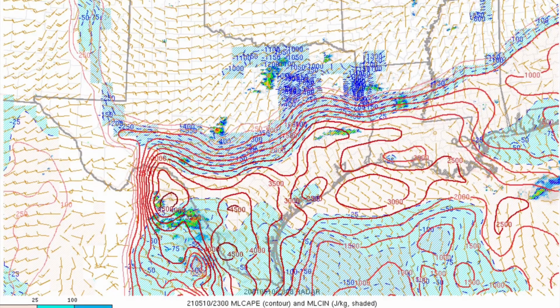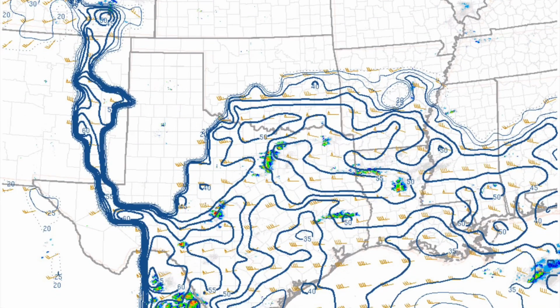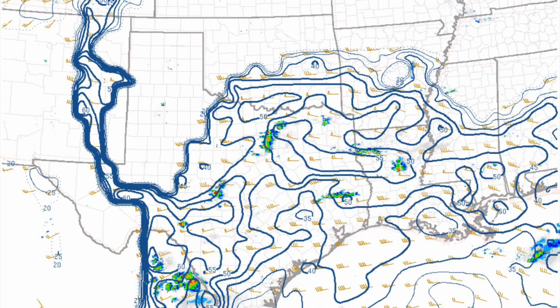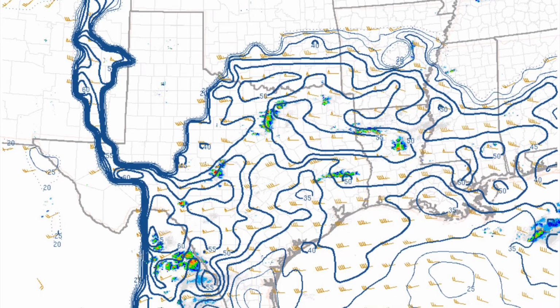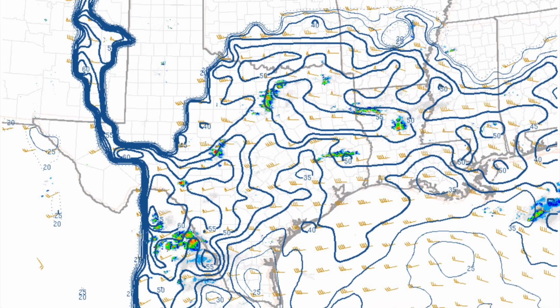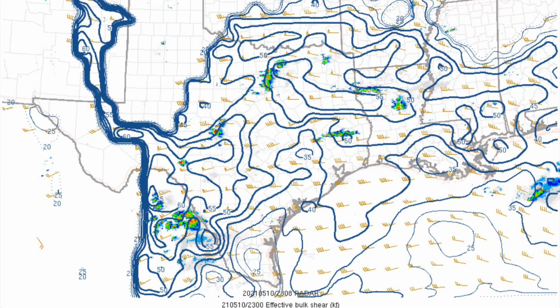Moving on, across southern Texas we're around 50 to 60 knots of shear, maybe even reaching 65 knots at peak. So this should be sufficient to spark a couple of supercells heading into later tonight.